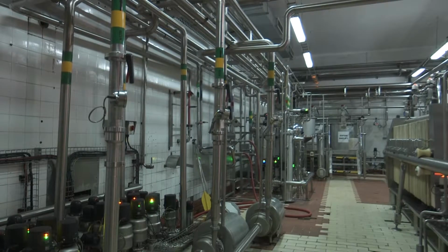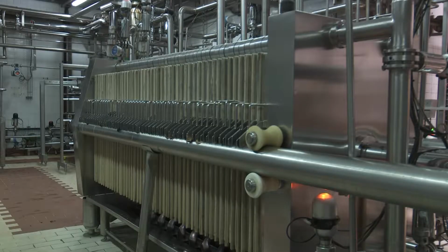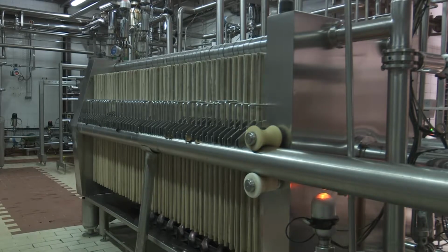So this is the cereal cooker. Our grist that has been milled is normally transferred here with water, and then the temperature is raised to gelatinize the starch. Gelatinization basically makes starch accessible to enzymes in the next process of mashing in the mash tun. The conversion stage will convert that gelatinized starch into sugars that the yeast will later convert to alcohol and carbon dioxide at fermentation.